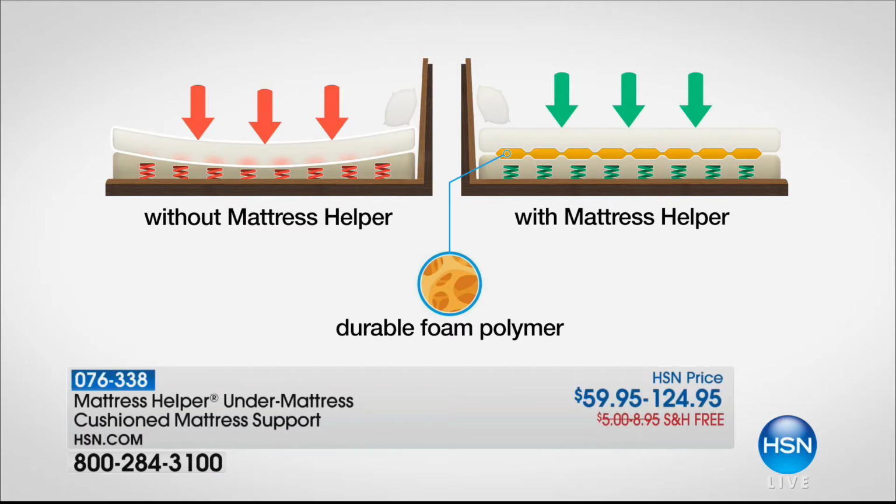So look at your screen. This is how it works. So this is what happened to me. I had this like sagging mattress. What happens is usually where your body lays, you get that imprint, and you get maybe that hill in the middle of the two of you.